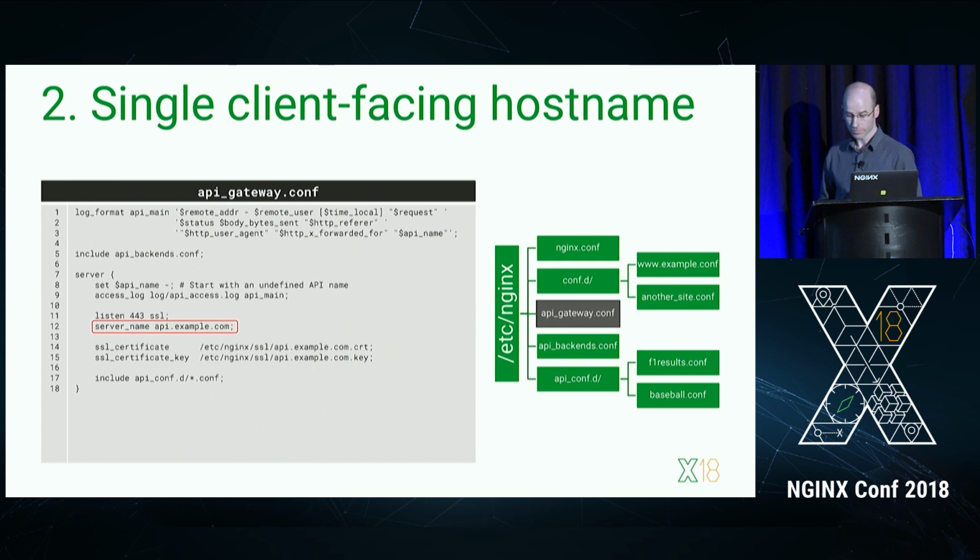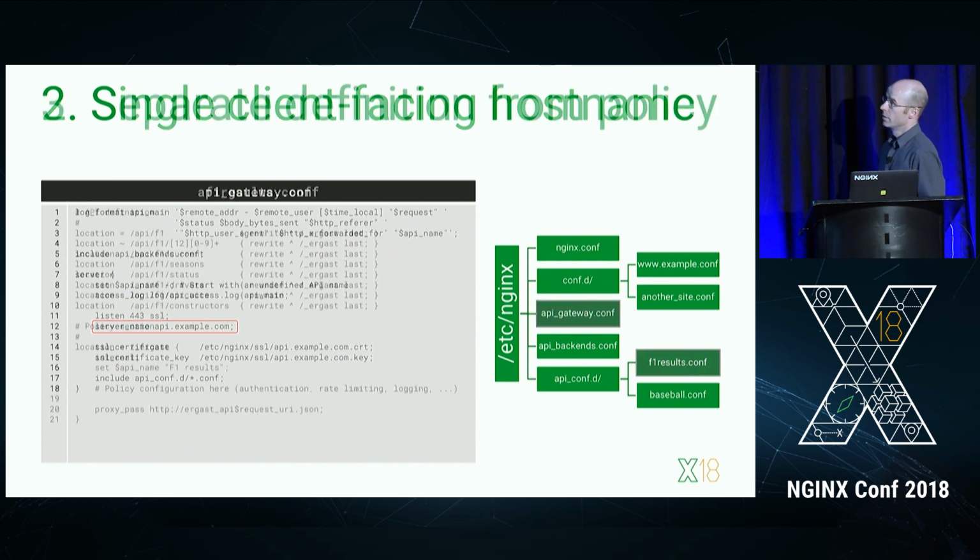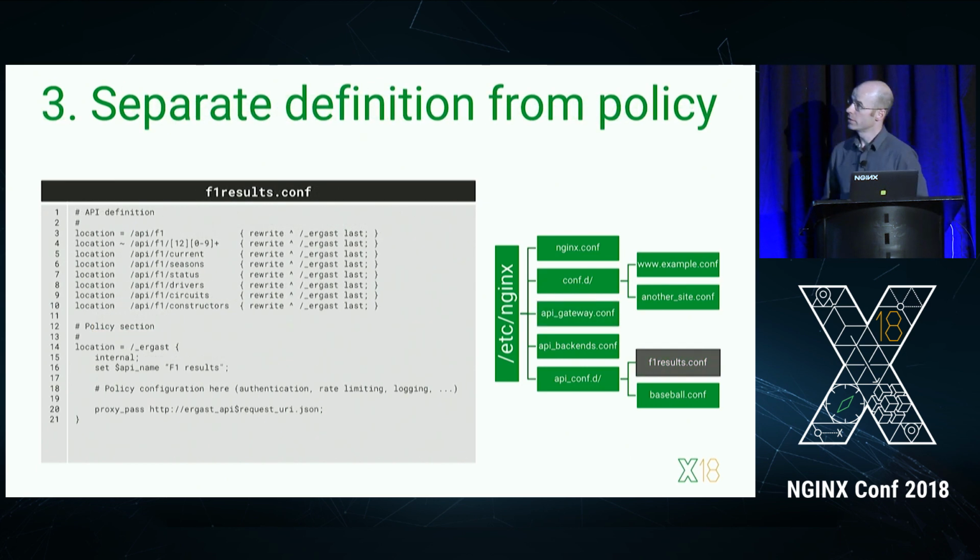Tip 3 is to separate definition from policy. So here is the f1results.conf. I've defined relatively verbosely all of the resources that comprise my F1 results API. Now I don't have to do this. There are simpler versions. I could just have one location block with /API/F1, and that's a prefix match, and everything underneath it I'm going to send to my backend. But there are some reasons why you might not want to do that.